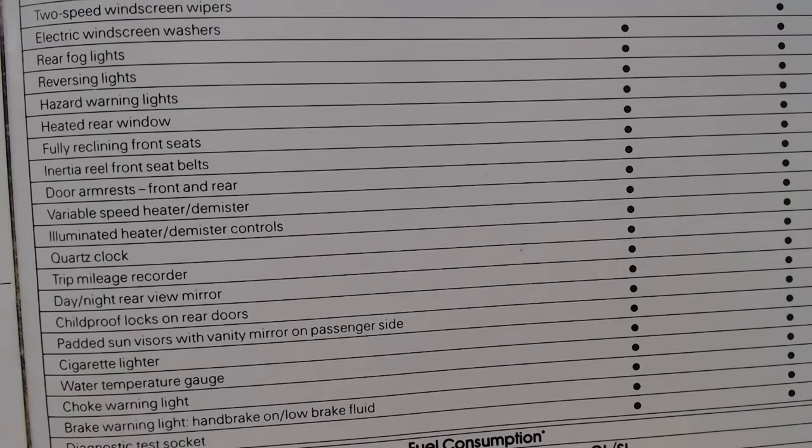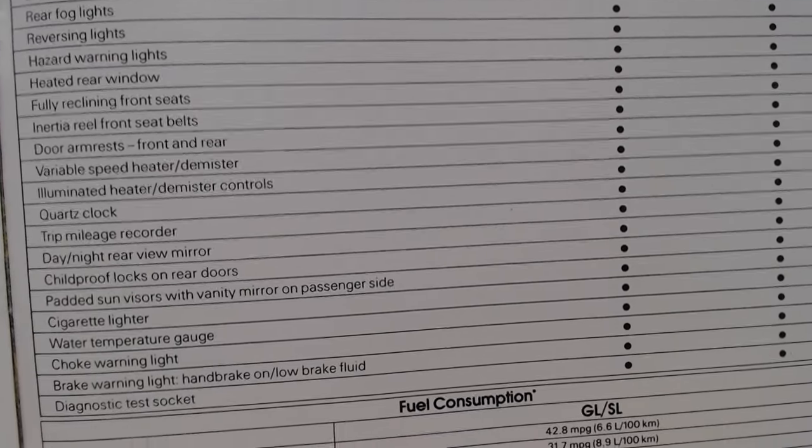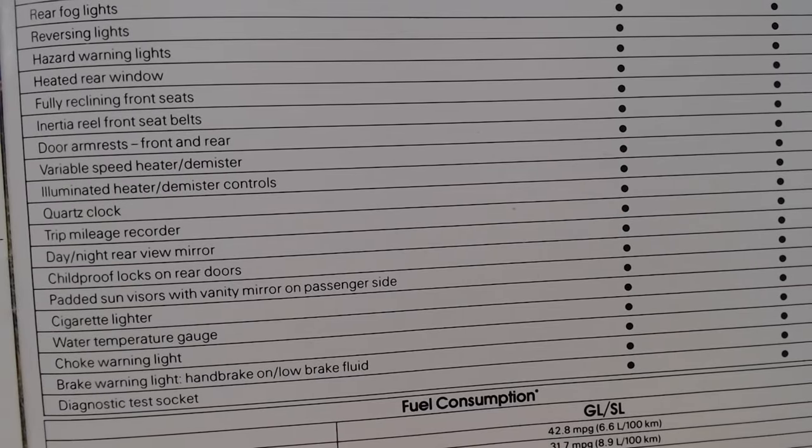And then the rest of the features they all have, so electric windscreen washers, rear fog light, reversing lights, hazard warning lights, heated rear window, fully reclining front seats, inertia reel front seat belts, door armrests, front and rear, variable speed heater and demister, illuminated heater, demister controls, quartz clock, trip mileage recorder, day night rear view mirror, childproof locks on rear doors, padded sun visor with vanity mirror on passenger side, cigarette lighter, water temperature gauge, choke warning light, brake warning light, handbrake on low brake fluid, and a diagnostic test socket.